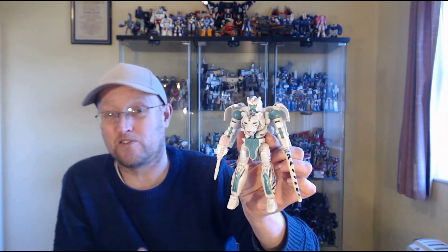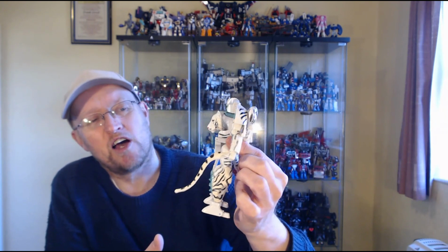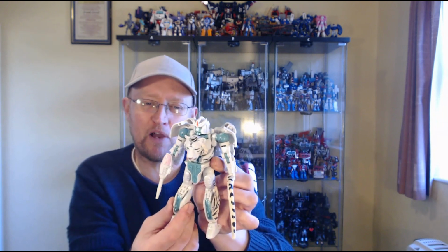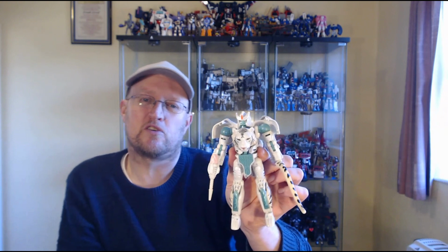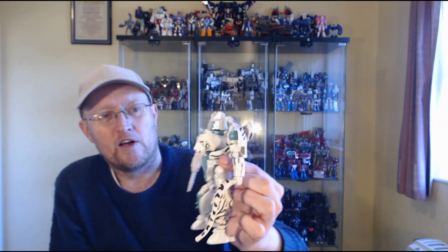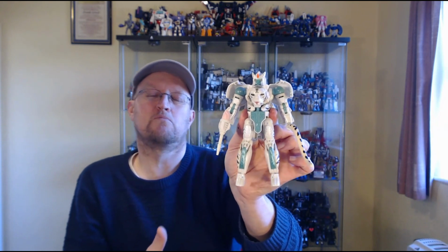This thing looks amazing. Again, this bot appeared on a lot of people's top bots of the year list last year, and a lot of people were saying it's like a mini masterpiece the way it works, and it's got amazing paintwork as well. When it's in Tiger mode, it's got some simulated dirt on parts of it, but it looks great. It's fantastic, and it's an awesome version.